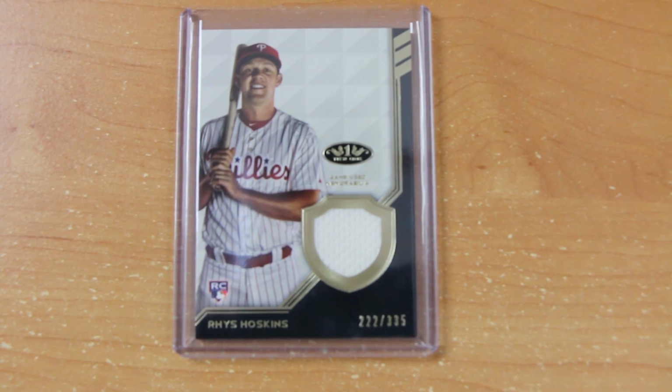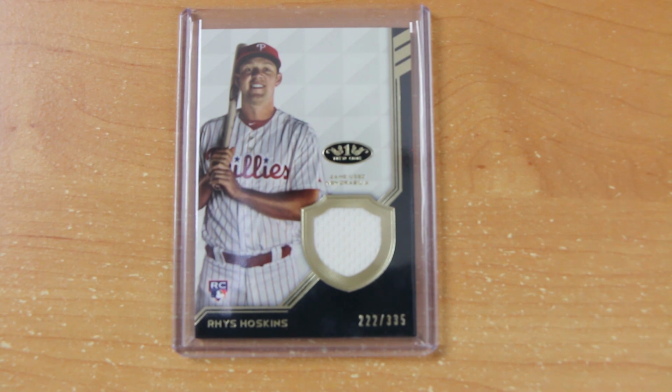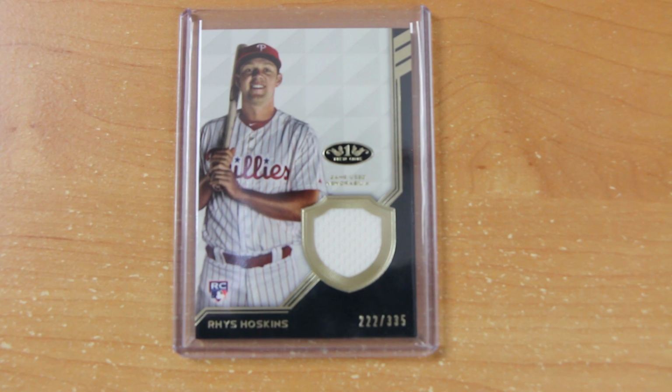I think I'm going to go ahead and try and get this one signed if I can. I think that'll add a little bit to it, make it a little more appealing. I'm just not personally really into relic cards all that much as it is, and this one is pretty bland in my opinion. I do like the look of the Tier 1 autographs. I haven't added any to the collection, but at some point I might.